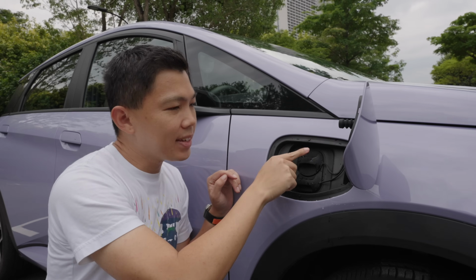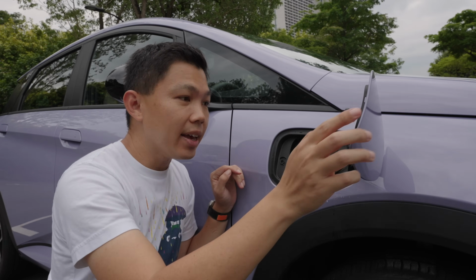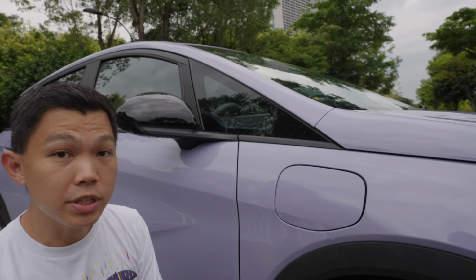I really wish that EV brands just remove this. It's an extra step, but they do it for safety.